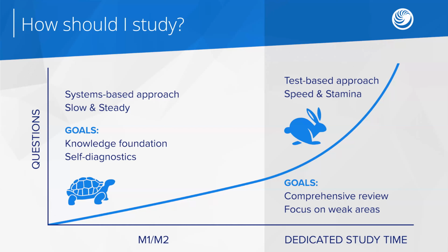So when you're in tortoise phase, which is really before dedicated, you're taking a systems-based approach to the Qbank, going slow and steady, working through it in tutor mode, building that knowledge foundation, and you're going to work through both of your self-assessments that UWorld has given you along with your subscription.